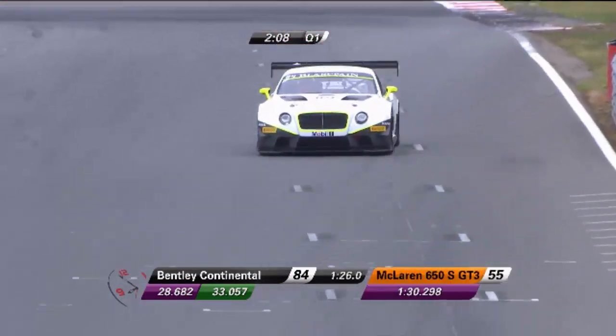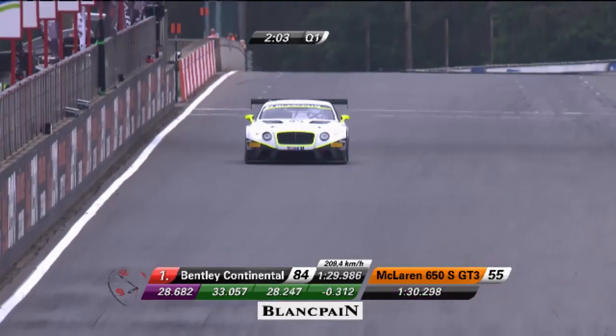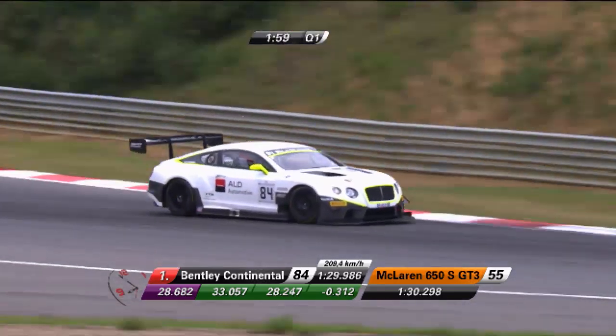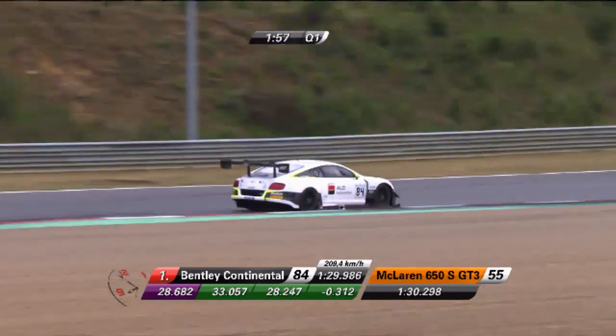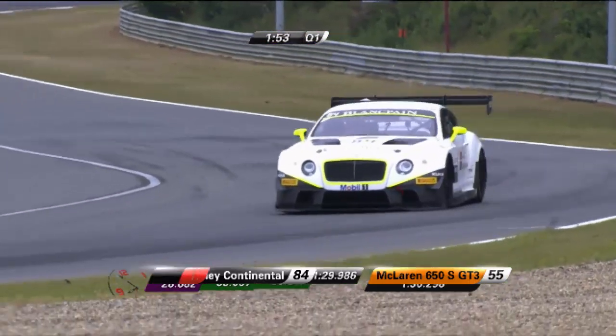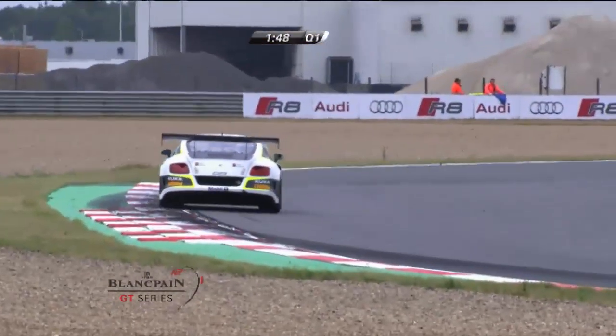Well, another person with a pink sector time is Vincent Abril in the 84 Bentley coming to the start-finish line. He was 9th. He goes top, 1 minute 29.966. He's taken another 1/3 of a second off the mark that Rob Bell had just set in the McLaren. So Vincent Abril, disappointed at Brands Hatch, didn't get to start after Maxi Buhk had that big shunt out of Paddock Hill Bend. Here with a vengeance.